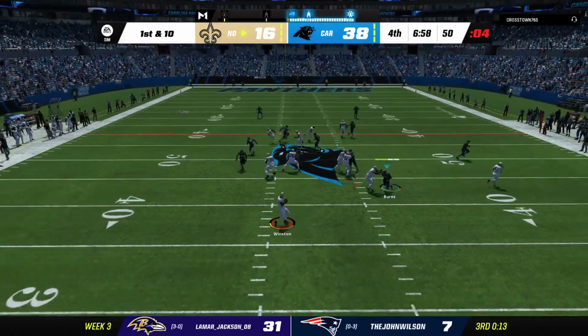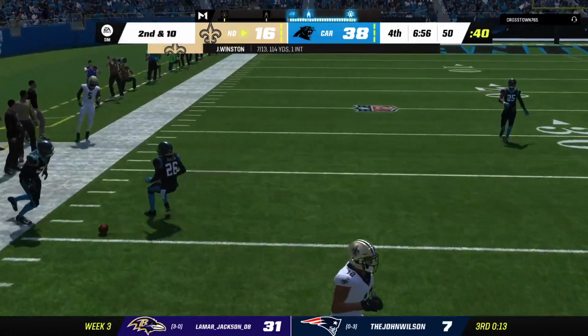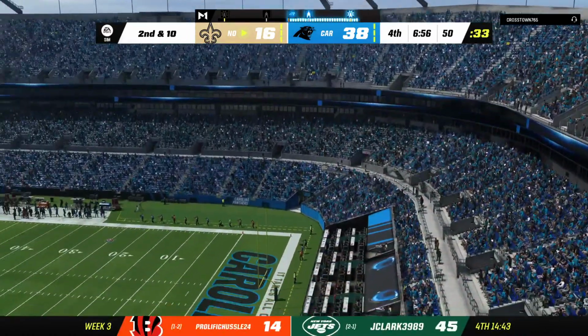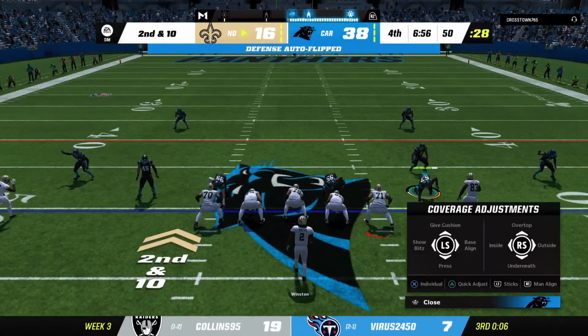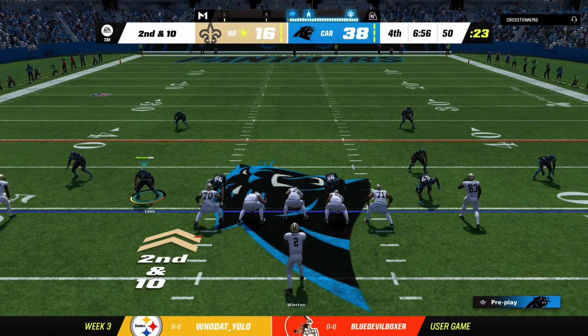Winston now from the 50. A quick throw knocked away and incomplete. Well, the trials and tribulations of being a quarterback in this league, it's tough. It's got to be wearing on him out there. Well, he has been sacked a number of times. He had an interception, so I'm going to give him a skosh of credit for hanging in there and trying to make something happen, despite the amount of pressure he's been under this entire game.